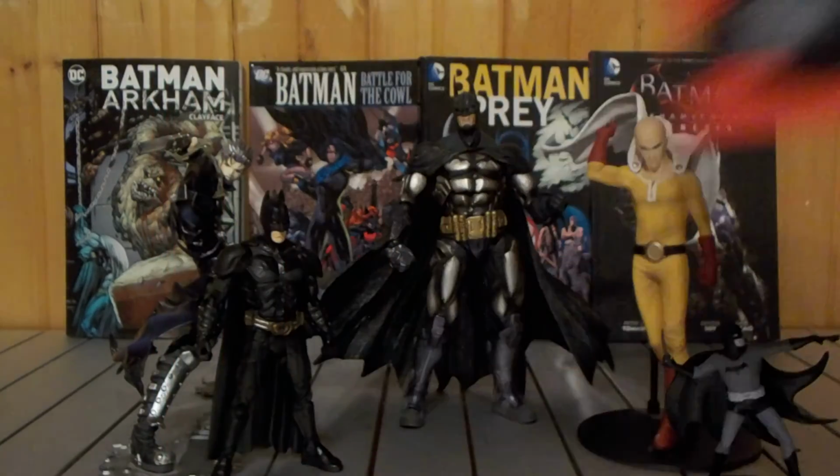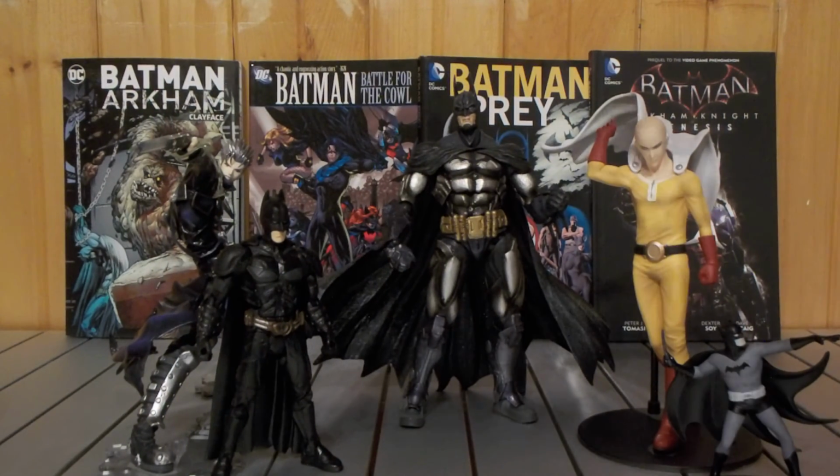Also, there's two books back there I didn't get a chance to review, which were Batman Arkham Knight Genesis and Batman Battle for the Cowl. At some point I will review those books on the channel, right?